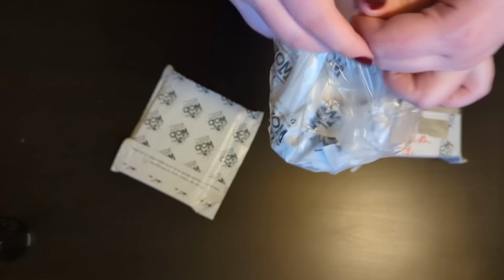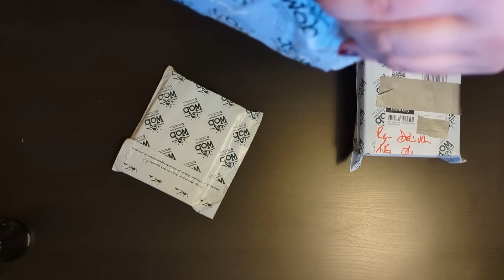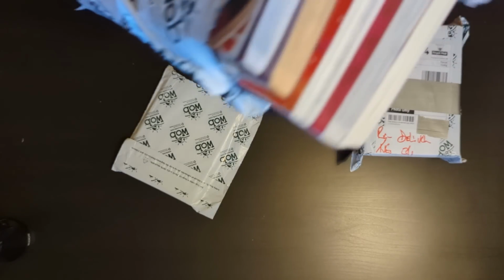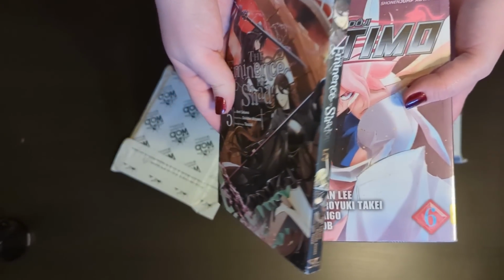Let's just open this first one then. And then obviously my address is now on the other side, so we're going to open it this way up. Ooh, got quite a few. Let's pull them all out. Ooh, so on top we have Eminence in Shadow Volume 5.